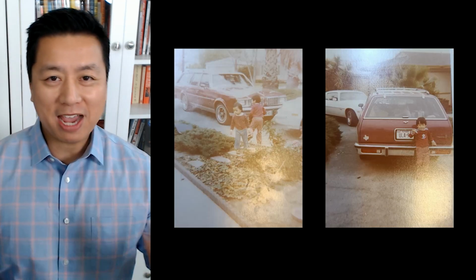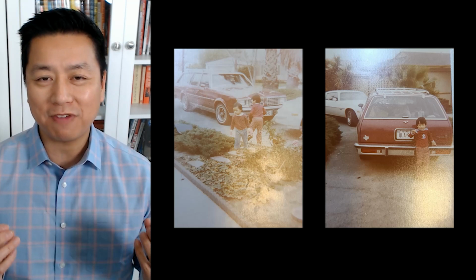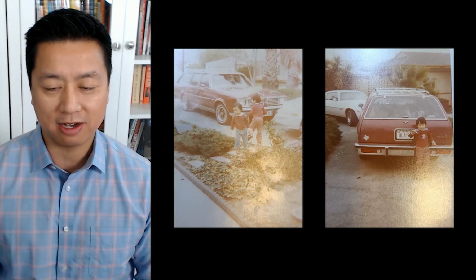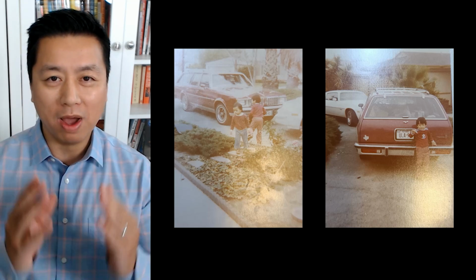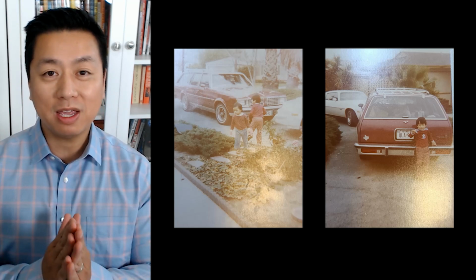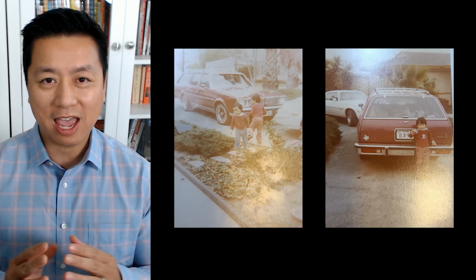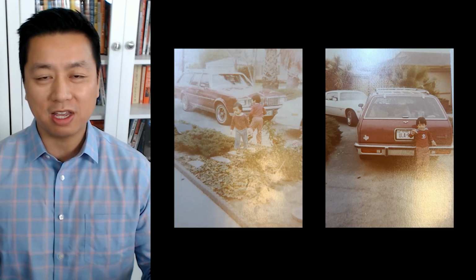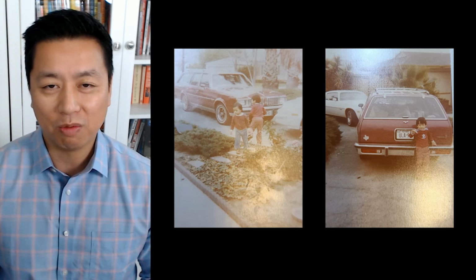Now I'm going to take you back in time. I want you to think about all the family vacations you've ever taken. Think about all the family trips. Was there one particular place that you went to? For my family, it was California. We went to California every summer, and we had family over there, so it made it convenient. And then we went to Disneyland. I literally went to Disneyland every summer when I was a kid.